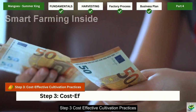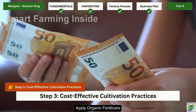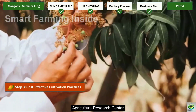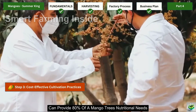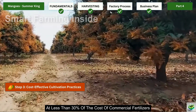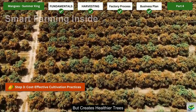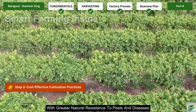Step 3. Cost-effective cultivation practices. Apply organic fertilizers made from kitchen waste and local resources. Recent studies from the Sustainable Agriculture Research Center show that properly composted organic matter can provide 80% of a mango tree's nutritional needs at less than 30% of the cost of commercial fertilizers. This approach not only saves money, but creates healthier trees with greater natural resistance to pests and diseases.